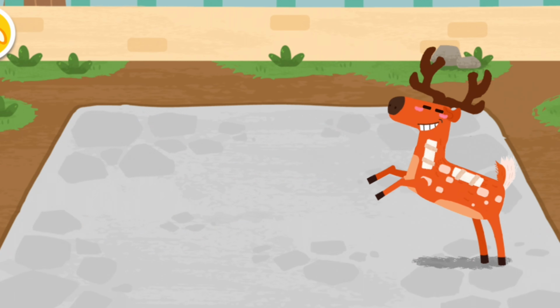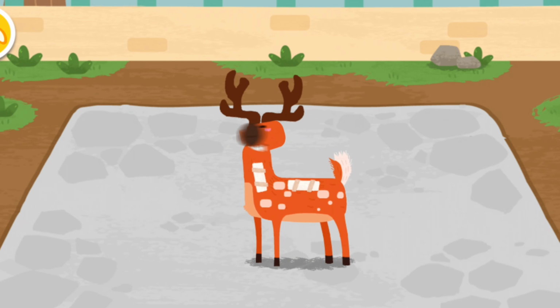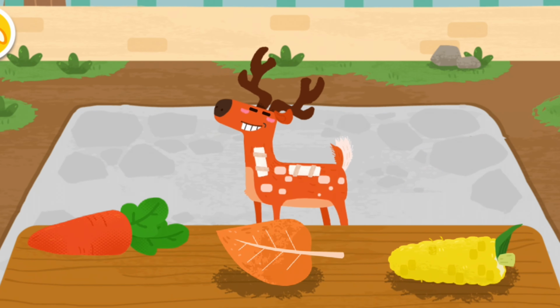Look, the Sika deer can run again. The Sika deer likes to eat carrots.